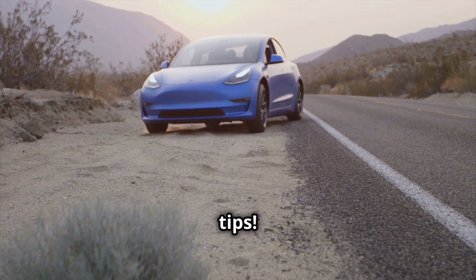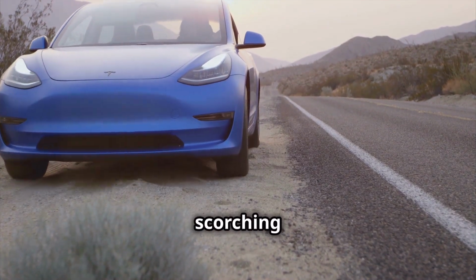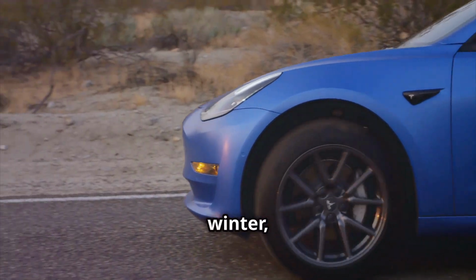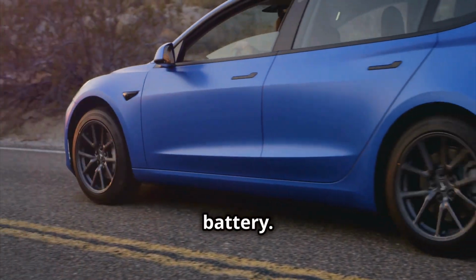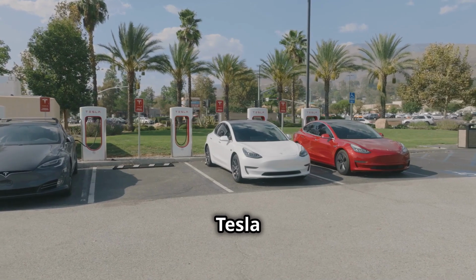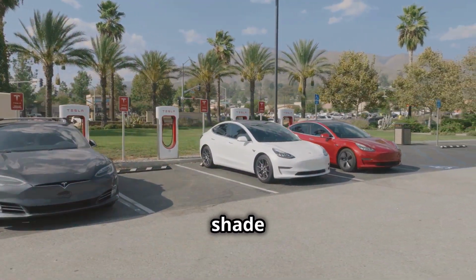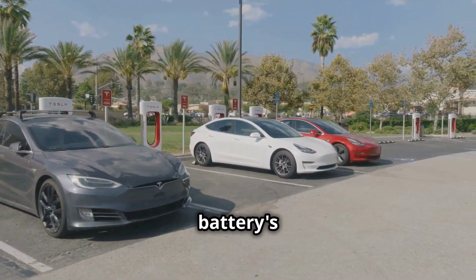Here are some hot tips. Avoid extreme temperatures. Whether it's the scorching heat of the desert or the freezing cold of winter, extreme temperatures can take a toll on your battery. Don't leave your Tesla baking in the sun all day. Parking in the shade or using a sunshade can help maintain your battery's health.